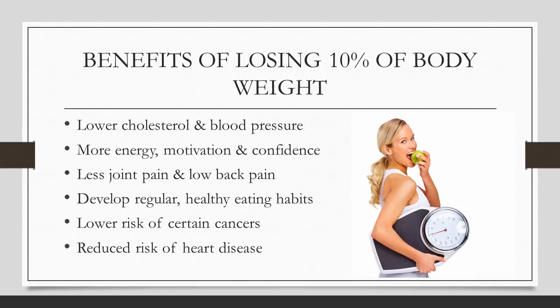There are many benefits of losing up to 10% of your body weight. Lower cholesterol and blood pressure, more energy, motivation, and confidence, less joint pain, less low back pain. Also, most participants will develop a regular healthy eating habit and lower certain cancer risk as well as reduce risk of heart disease.